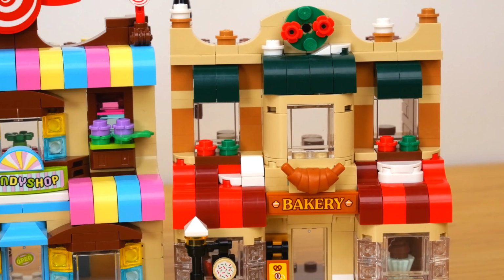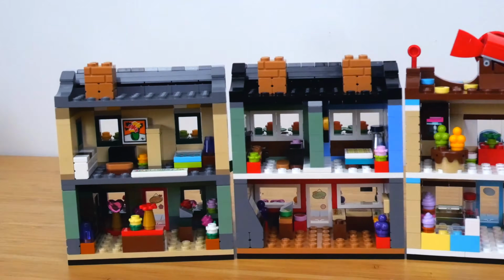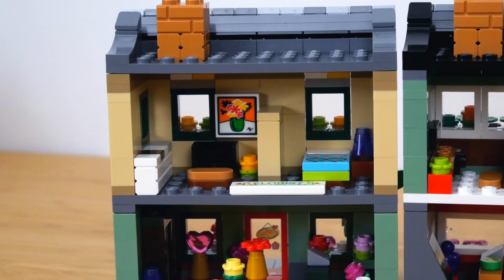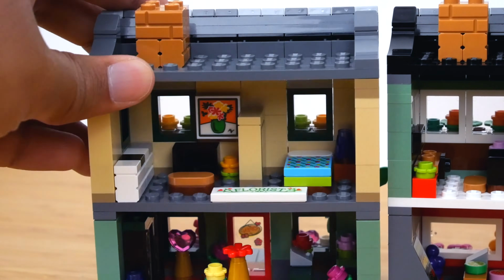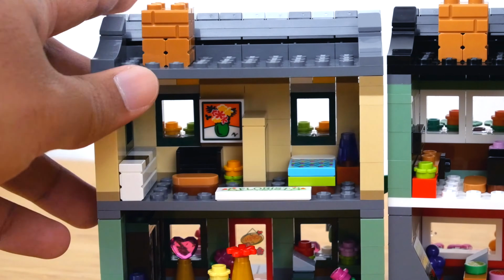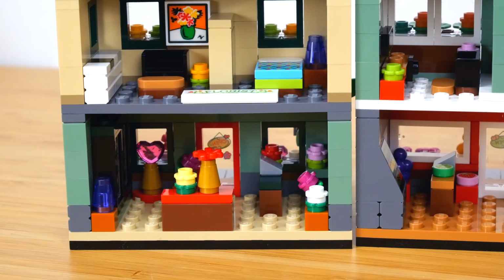And I mean, the second level is nice. I really like the window in the center. That's what makes the whole second level to me. The microscale interiors on these models are also fantastic. You can see the florist has a little apartment above it with some great stickers. You actually do get a second florist sign, which I've just stuck up there as well. And then the actual shop doesn't have quite as much going on for it as some of the other ones.